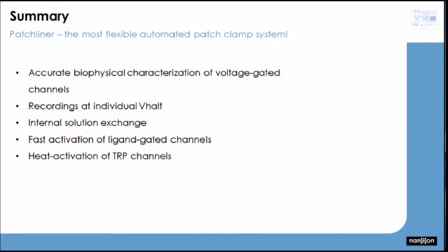To sum up, with the Patchliner, which we believe is the most flexible automated patch clamp system, you can perform accurate biophysical characterization of voltage gated channels. You can do recordings at individual maximum activation. You can perform internal solution exchange, fast activation of ligand gated channels, and heat activation of TRP channels.